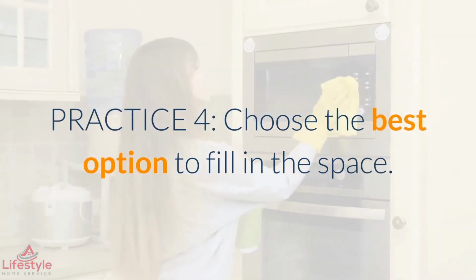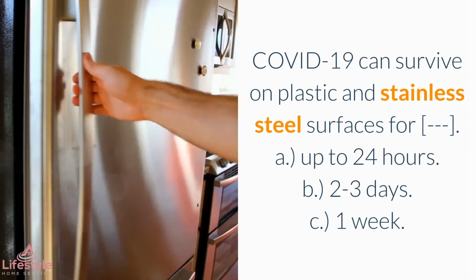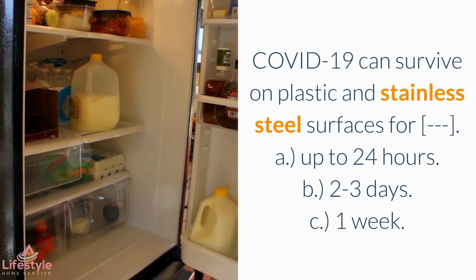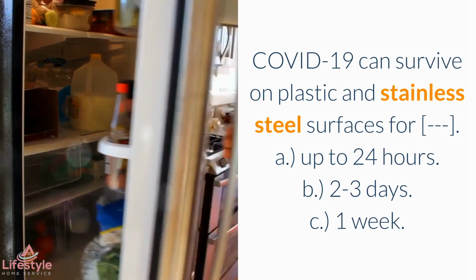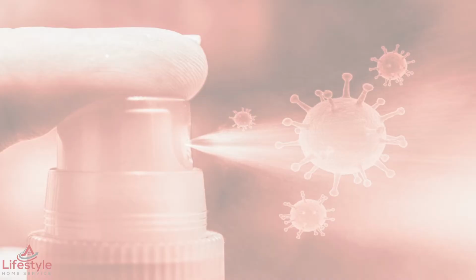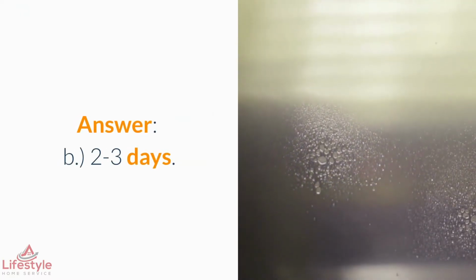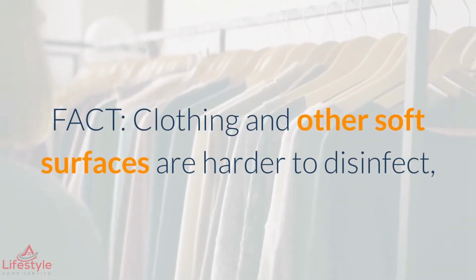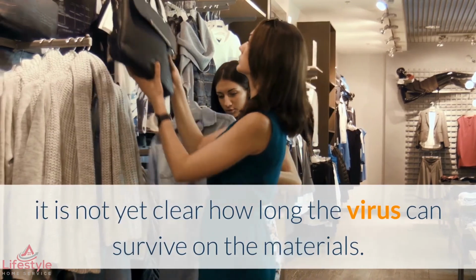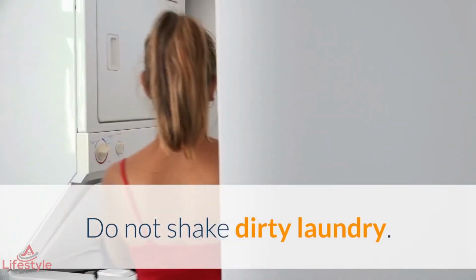Practice 4, choose the best option to fill in the space. COVID-19 can survive on plastic and stainless steel surfaces for A, up to 24 hours, B, 2 to 3 days, C, 1 week. Answer, B, 2 to 3 days. Fact, clothing and other soft surfaces are harder to disinfect. It is not yet clear how long the virus can survive on these materials. Do not shake dirty laundry.